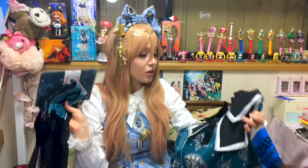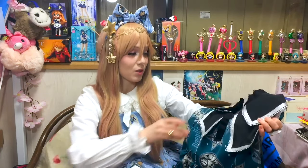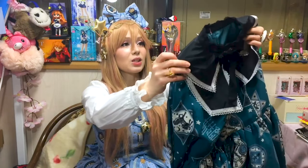They had the tights on sale. They had the headpiece on sale. You could literally get the whole set for just over 10,000 yen. Like literally it was that cheap. I'm gonna tell you the final price of all of these items in a moment, but literally this one I saw and I loved straight away.